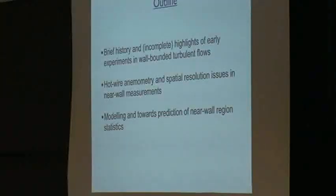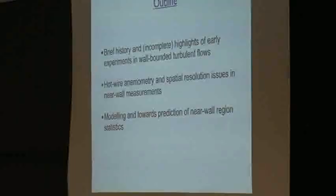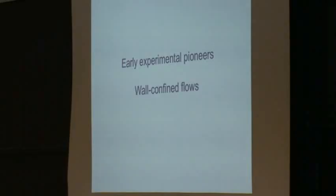And then I'll change gears a couple of times, talking a little bit about hot-wire anemometry and the challenges that we face. It seems an annoying problem. We've been working on this for a long time, but there are still many challenges, particularly as we try to push to very high Reynolds numbers. And then issues remain as to how to do that, how to model for those effects, correct for them if needed, and work towards better understanding this near wall region.